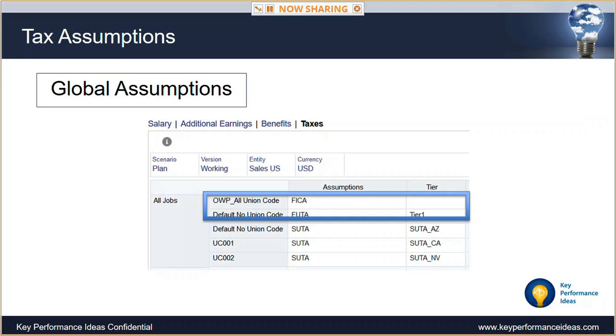Here is an example of a method we use for one company that has employees in the different states but who are under the same entity. This company is headquartered in Arizona, so the default SUTA rate for employees is the SUTA Arizona rate assumption. For the few employees that work outside of Arizona, for example, California, that are taxed at a different rate, they are tagged with the union code 001 to identify their tax calculation will be using the SUTA California rate instead. Same thing goes for union code 002 at Nevada.